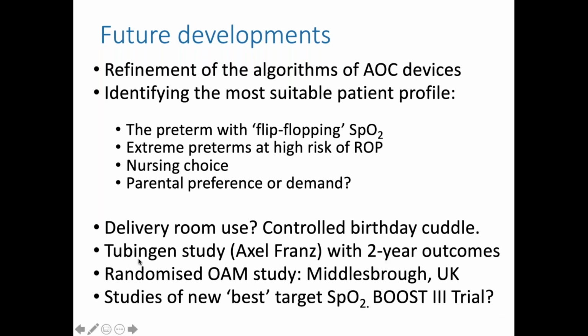There's an ongoing trial in Tübingen headed up by Axel France and Christian Poets, and there'll be 2-year outcomes of a cohort of over 2,000 babies followed up after being on either ventilators or CPAP with automated oxygen control. I'd like to put in a little word for another randomized trial, the Rome study, which is being headed up by Dr. Lal and colleagues in Middlesbrough in the UK. This is randomizing babies to either have OAM on auto or manual for the duration of their stay on the neonatal unit. And maybe in the future, there will be studies of the best target SpO2. And maybe we should be tempting Professor Benjamin Stenson to be doing the Boost 3 trial in the future.